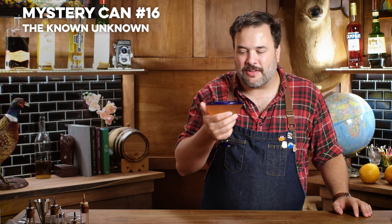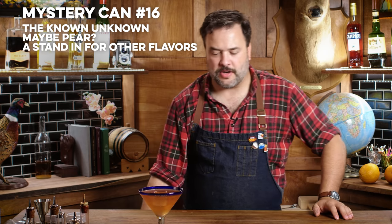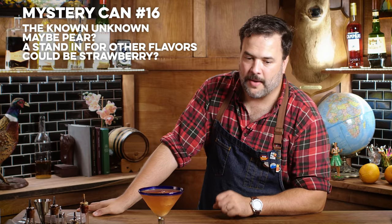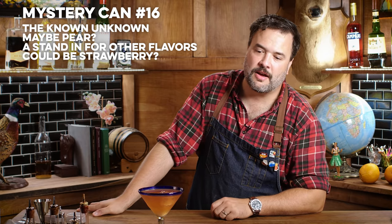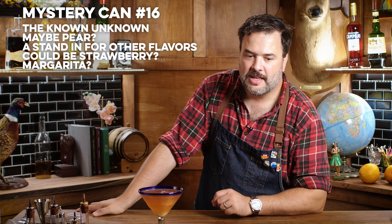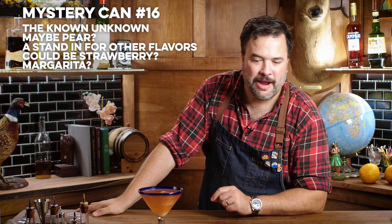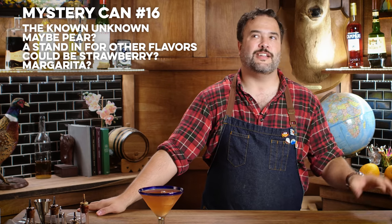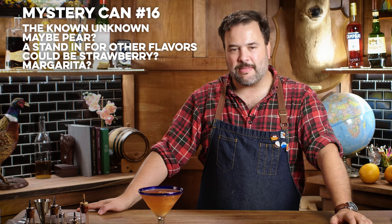This is First Wives Club huge. I know that flavor. I'm having a hard time placing it at the moment. What is that flavor? Honestly, it tastes like artificial pear, but I feel like I recognize that as being used for something else in soft drinks. And I would bet that it's strawberry. I would bet that this is some kind of a strawberry margarita, because the idea that it's a lychee or a pear margarita, just by process of elimination, that's not going to sell. You're going to sell a strawberry margarita. Bring me the can.